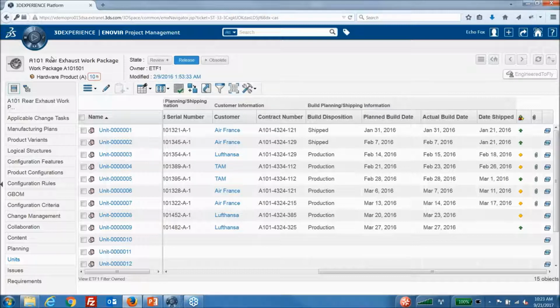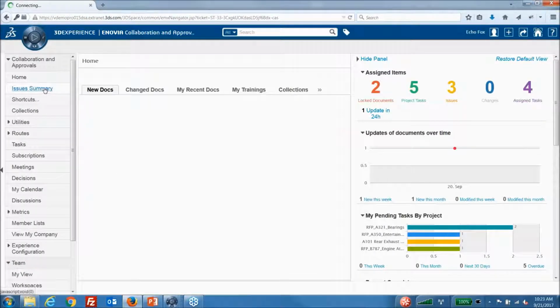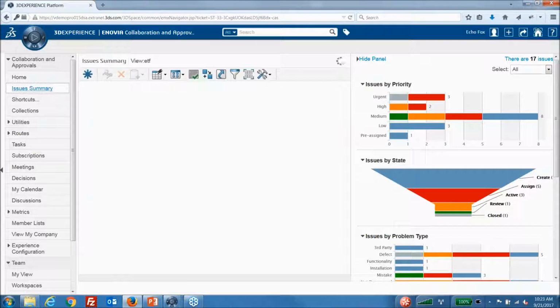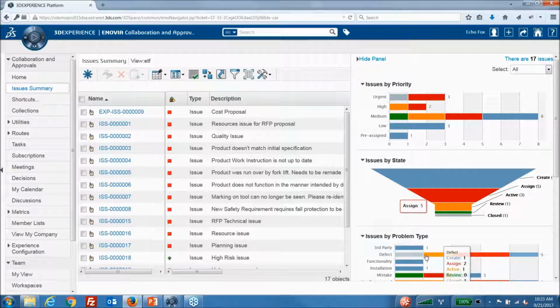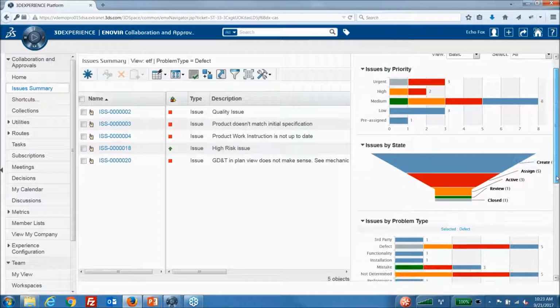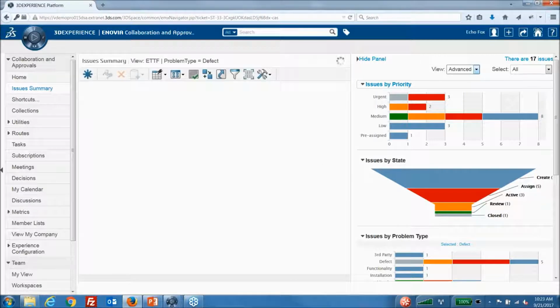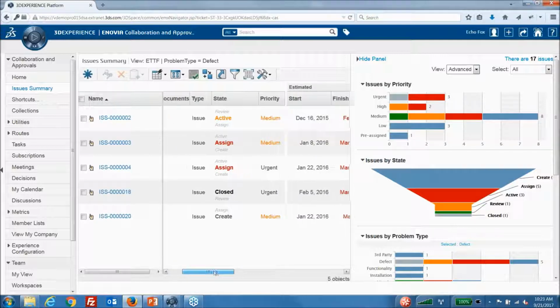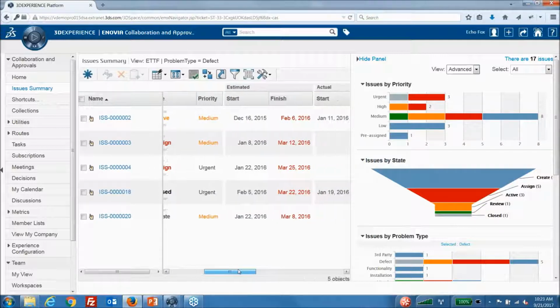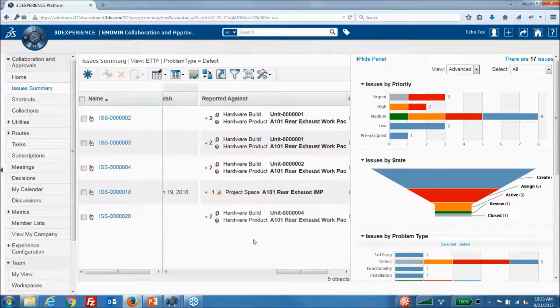And as a quality manager, another key responsibility is to look at the issues that are coming from the shop floor and make sure those issues are being resolved in a timely fashion. So I can look at all the issues that are coming in, and I can look at the type of issues as well. And then, if it's a particular type of issue that keeps recurring, I can build a CAPA process for that to resolve those issues if they are systematic. And with these issues, again, I can see who's working on it, if the due dates have been met, and as well as which work packages they are associated with.